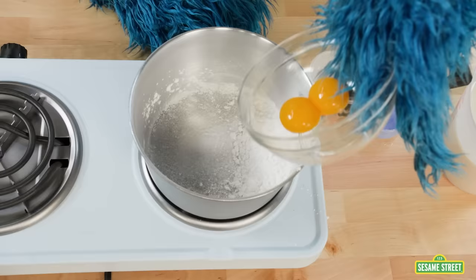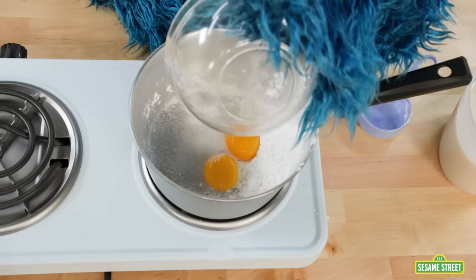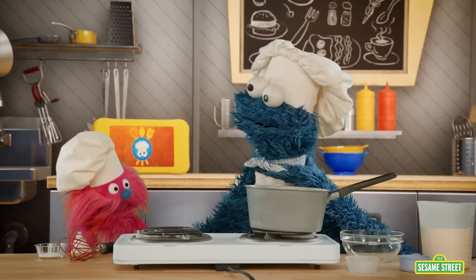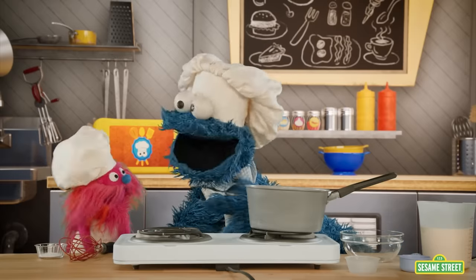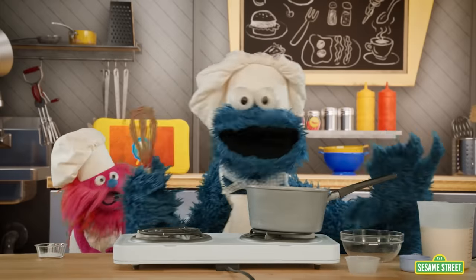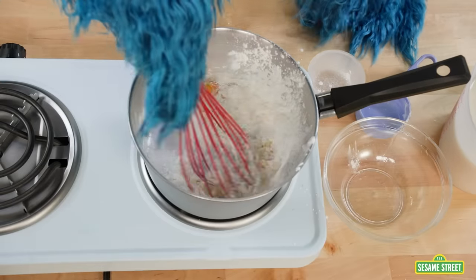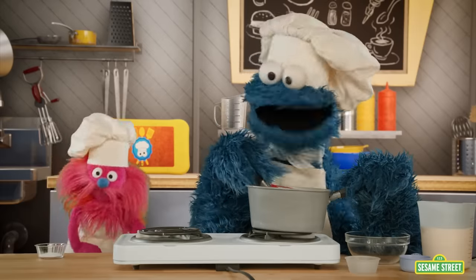Oh, yeah. Now, egg yolks. Okay, 2 egg yolks. Ooh, and add a pinch of salt. And now we whisk it all together. Okay, here we go. Whisk all together. Dum-de-dum-de-dum. Good job, thank you, Cookie Monster.